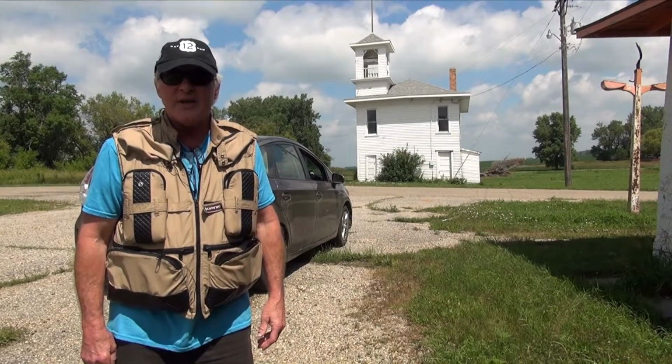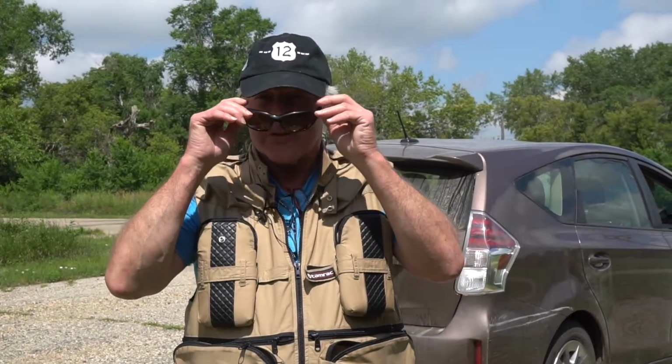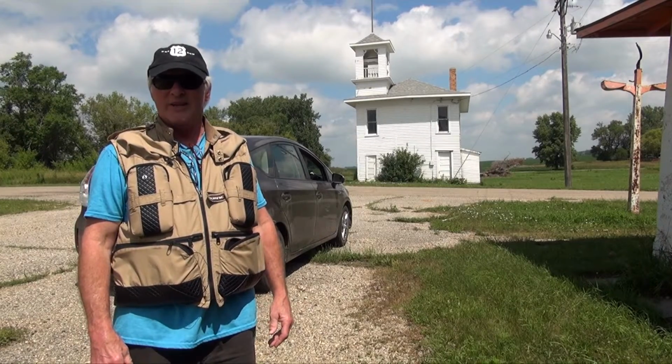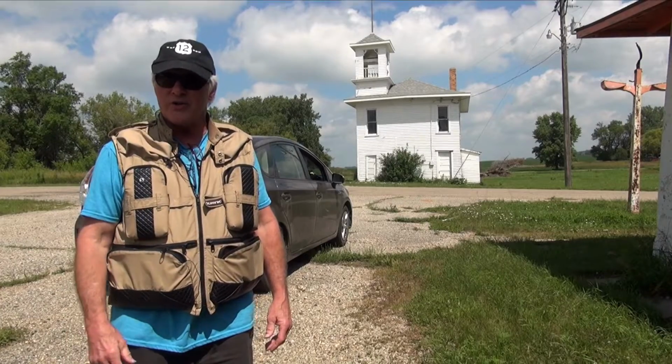So I like to keep my face kind of protected. Another thing that you need are dark glasses. These are polarizing glasses, and they actually got little bifocals in them so I can read, because I'm old. They're very helpful for keeping that bright sun from hitting your face. But even with dark glasses, you need to have a hat on, to protect your scalp from the sun and to shade your eyes, just like you'd use a shade on your camera.